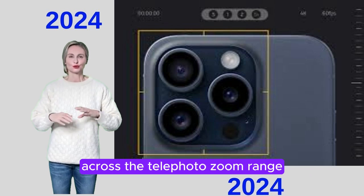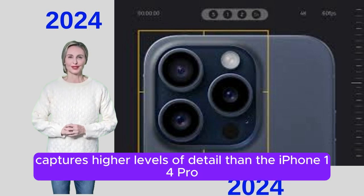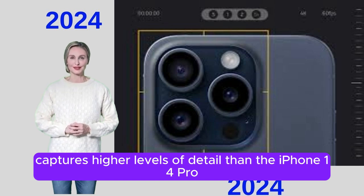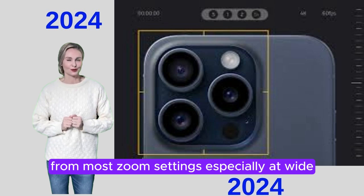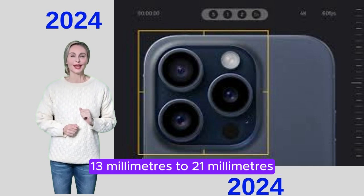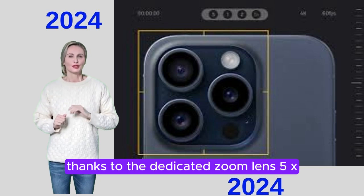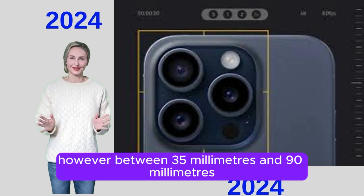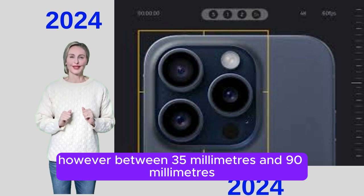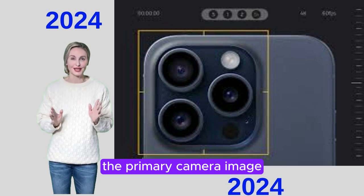Our measurements show that the Apple iPhone 15 Pro Max captures higher levels of detail than the iPhone 14 Pro for most zoom settings, especially at wide, 13mm to 21mm, and long, 120mm to 200mm ranges, thanks to the dedicated zoom lens, 5x. However, between 35mm and 90mm, the level of detail decreases as zoom is achieved by cropping the primary camera image.